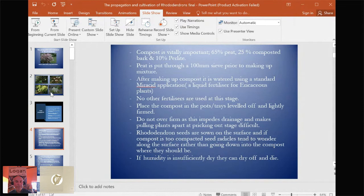And you get your compost in your pot, level it off, and give it a light firming. You don't firm it too heavily, because otherwise it becomes quite solid and impedes drainage. And with rhododendron seeds, they're always sown on the surface and never covered over. So that's very important. And one of the most important things as well for seed propagation is that we keep them nice and moist. If the humidity reduces in any way, they'll get very dry and dry up very quickly.